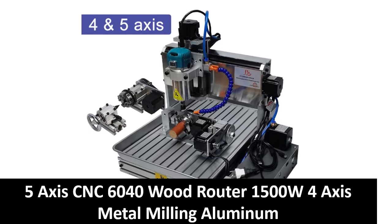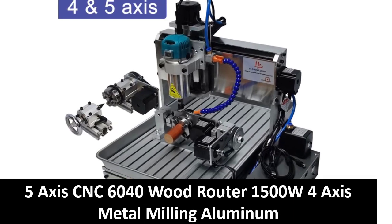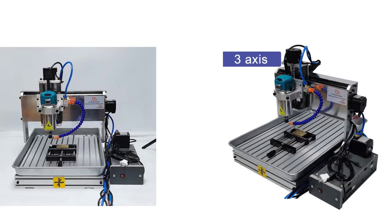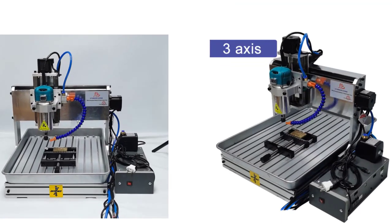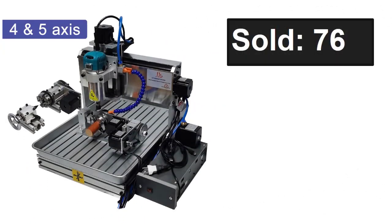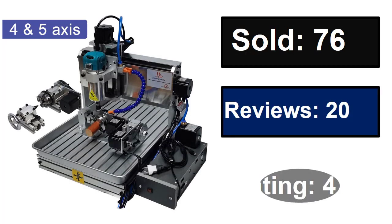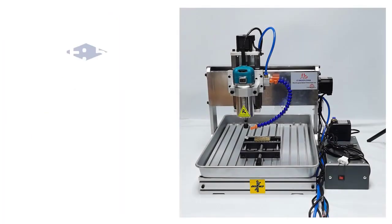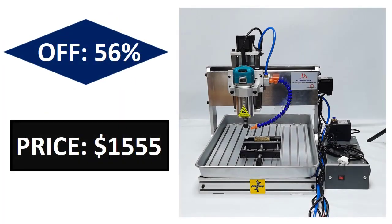At number 5. 5-axis CNC 6040 wood router 1500W 4-axis metal milling aluminum engraving carving machine 3040 PCB engraver with water tank. This is very good. In the past we could only see CNC machine equipment in factories. Sold. Reviews. Rating. Extra percent off. Price. Price can be changed at any time.